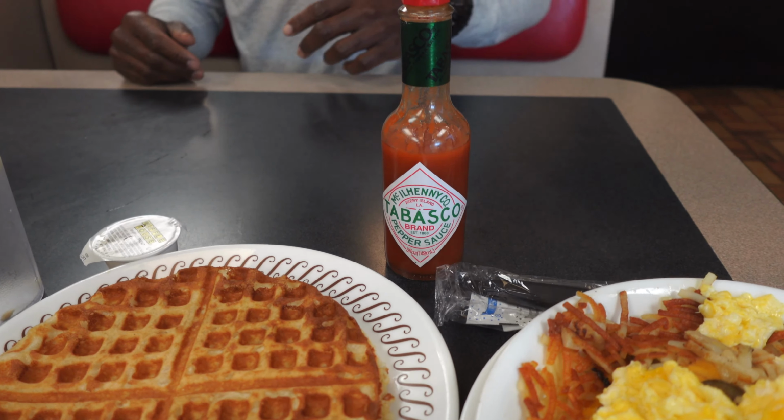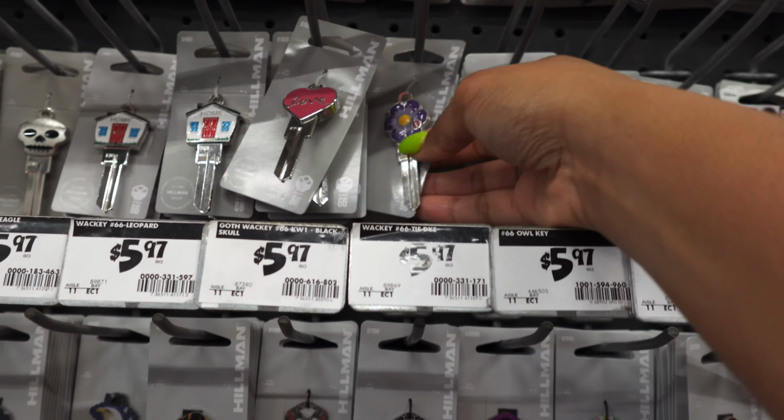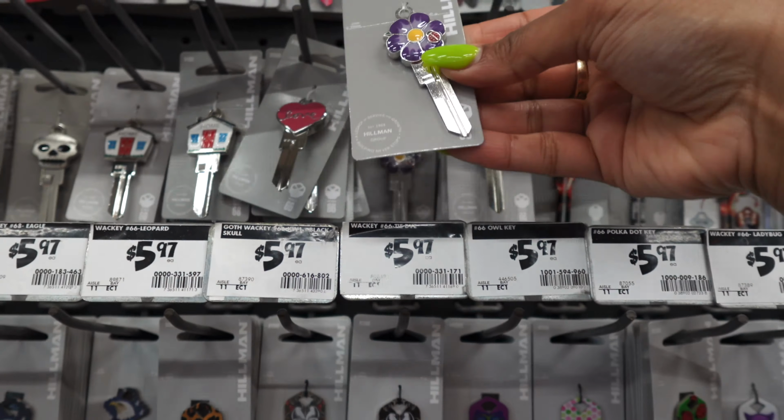And, yeah. Show y'all my food real quick. So, I got a hash brown bowl with jalapeno peppers, eggs, cheese, tomatoes, onions, and mushrooms, no meat, and then I have waffles, regular waffles. Mama got a pecan waffle, and we're waiting on Daddy. I decided to go with this little key here, so cute. They have a bunch of keys.